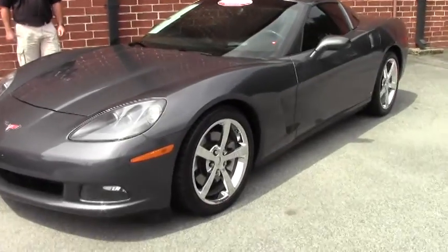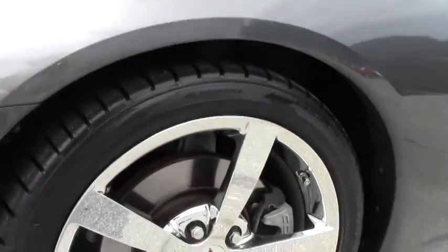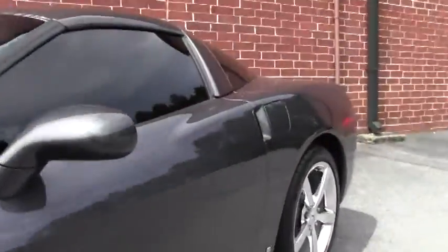The car's in really nice condition, and it does come with our 2-year, 50,000 mile powertrain warranty that's exclusive to Buyavette. So check out the car and feel free to give me a call. Like I said, we're gonna open it up for you.